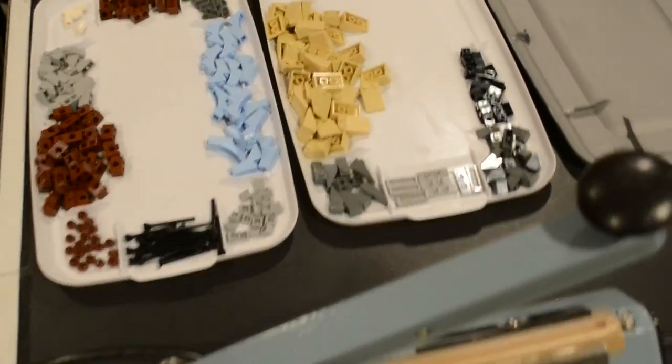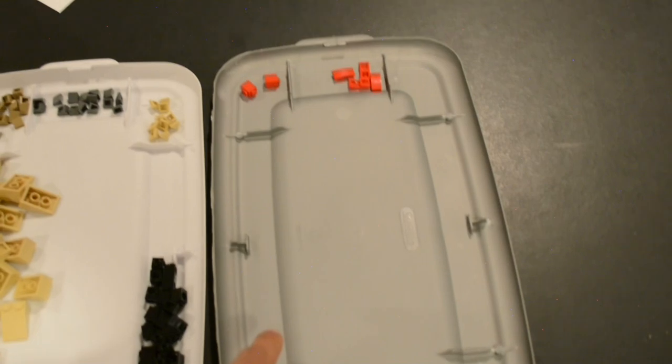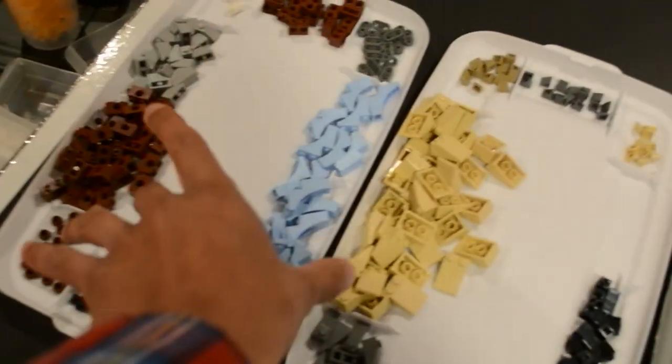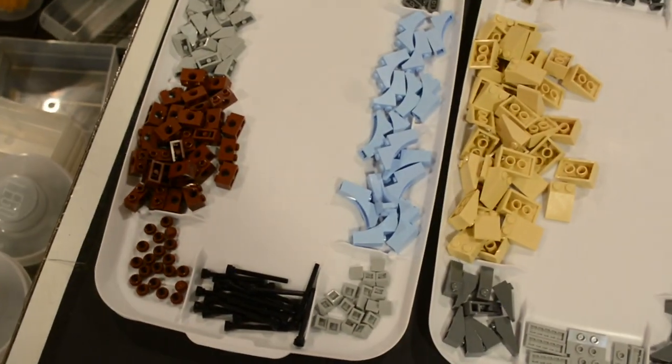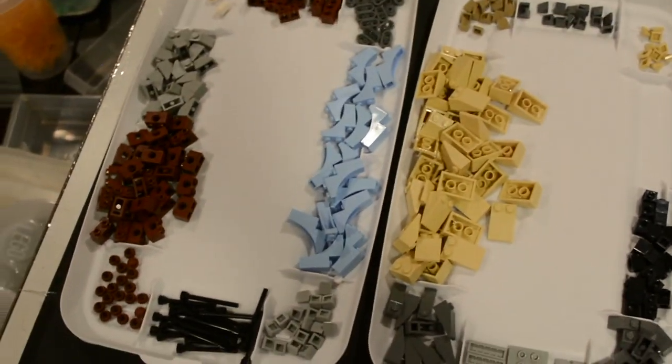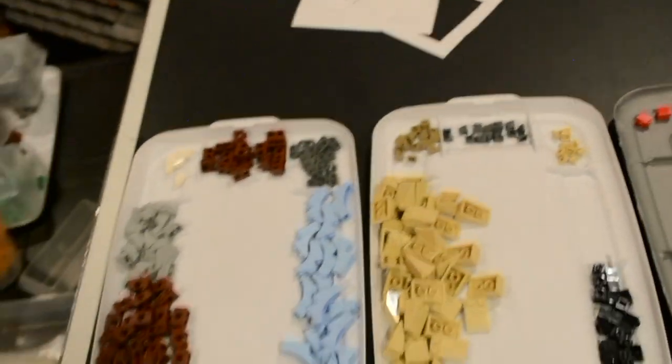Our second order, this one right over here, has been packed. You might have noticed that this was a white pallet before. I just switched it out, so there was absolutely no confusion. So this is one order, and then these 2 are one order. It's pretty cool, lots of slopes and cool parts in there. So I guess at this point, all I'm going to do is get that packed up and then send it out. Cool. Thanks for tuning in, guys.